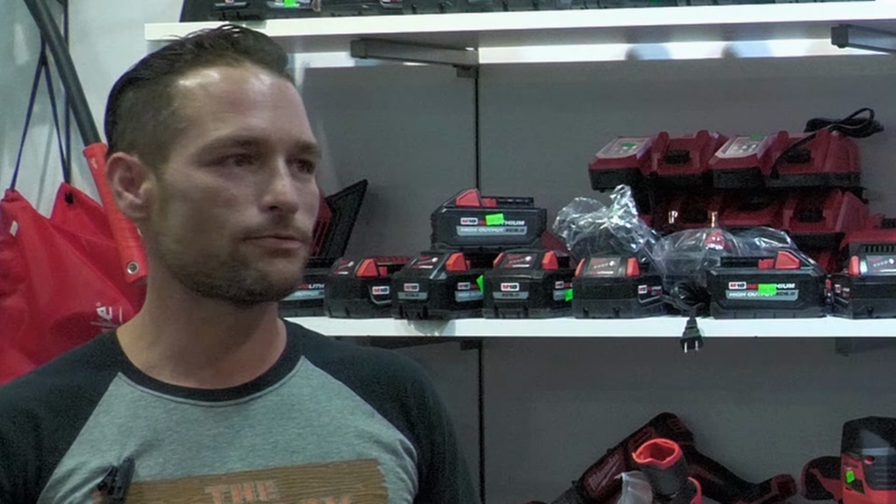Are prices pretty similar between the two, or is one more expensive than the other? The DeWalt, of course, is going to be more expensive, but we do everything 25 to 60% off retail, so it'd be cheaper than you'd get it at Home Depot for sure.